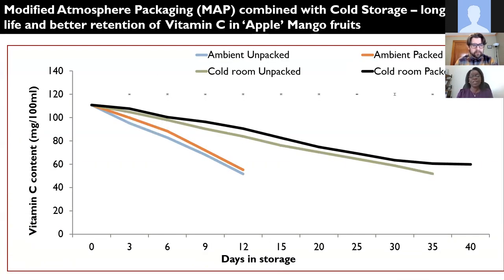Again here, modified atmosphere, you can again see vitamin C preserved. You can see the fruits' shelf life prolonged to as long as 40 days when you couple cold storage with modified atmosphere packaging. So this is just to show you that some technologies would work, but when you have cold storage, then you have the synergy, more effective storage or quality preservation.